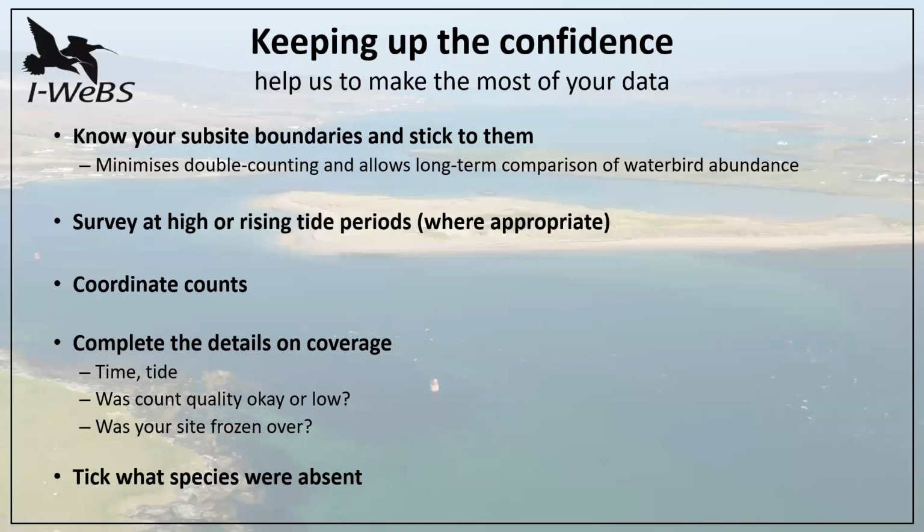So in general, to help us keep up the confidence in the data that we are receiving, it's good to know your subsite boundaries and stick to them as best you can, so as to minimize double counting and ensure long-term comparison. Also, survey at high tide or rising, or keep the tidal state consistent if you're a little bit different from that historically.